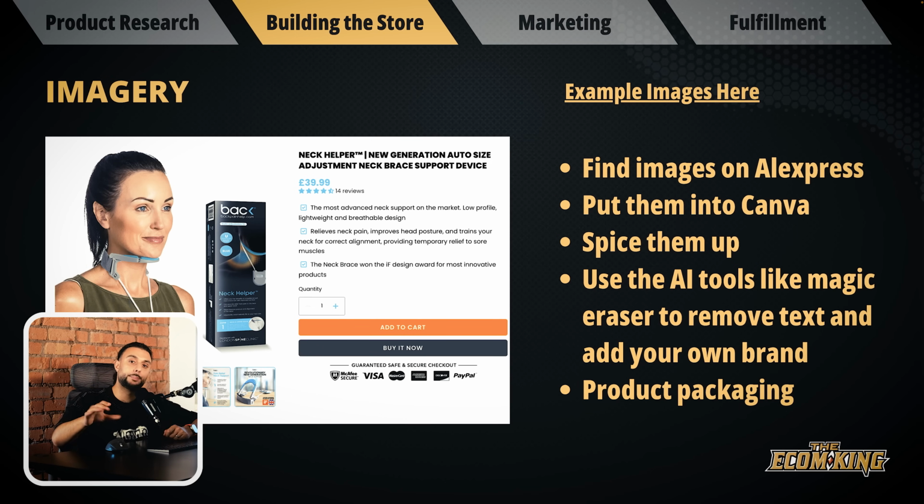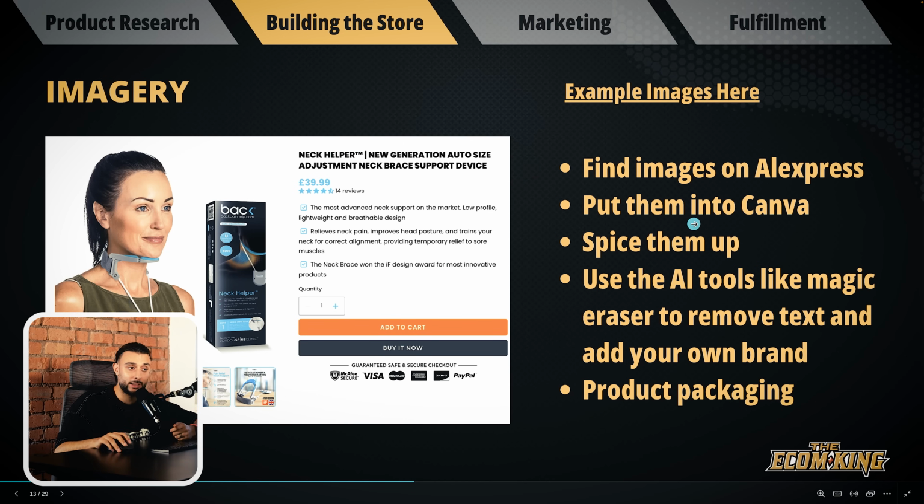So I'm going to be showing you some examples of how you should do your imagery. You want to find images on AliExpress or your local dropshipping suppliers like CJ, Zendrop, put them into Canva, spice them up a little bit, use AI tools like Magic Eraser to remove the text, add your own branding, and you can also create product packaging.